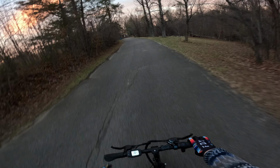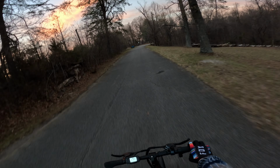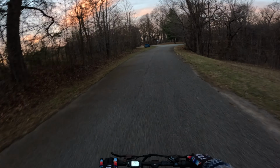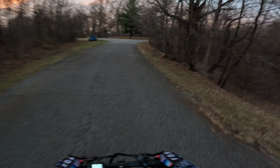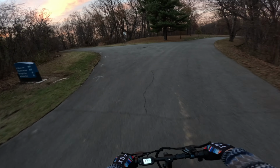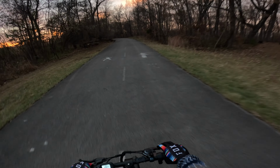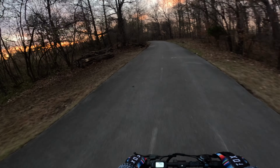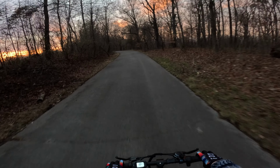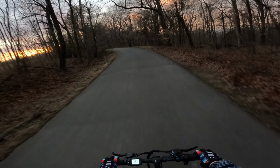Now this one, I don't know if it lists what class it is, but it's definitely class 2 because it has a twist throttle and has 3 pedal assist modes, and it'll take you up to a top speed of pedal assist of around 15 miles per hour. And I would assume that maybe because it's a global model that complies with the laws in the EU and other areas where the speeds are a little bit lower than they are in the US.